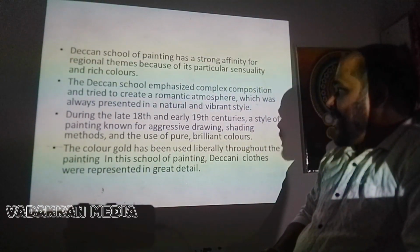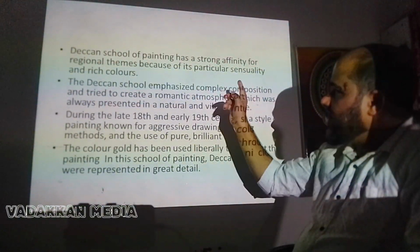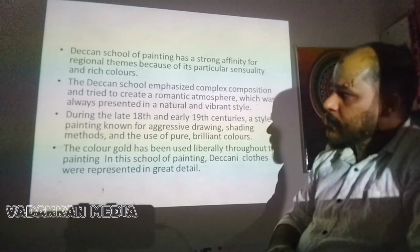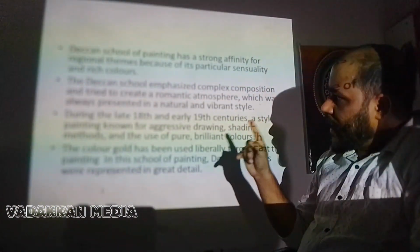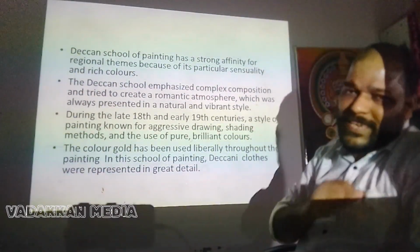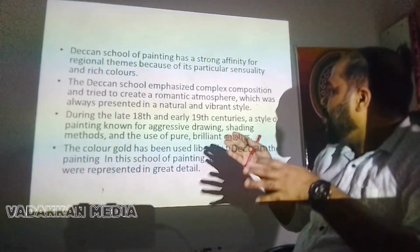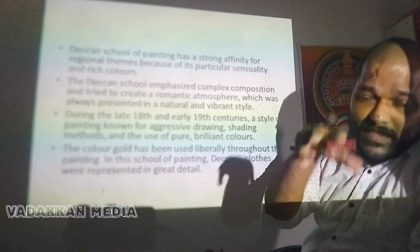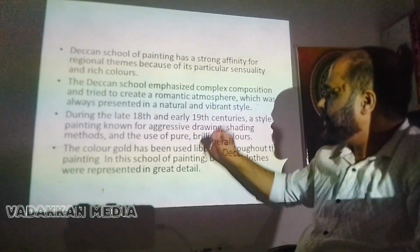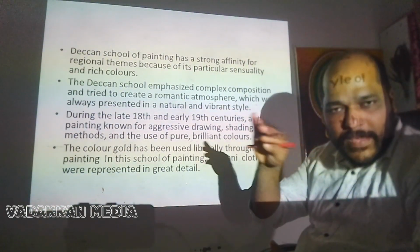Deccan School of Painting has a strong affinity for regional themes because of its particular sensuality and rich colors. Color theme is very important in Deccan miniature painting. The Deccan school emphasizes complex composition and tried to create a romantic atmosphere.